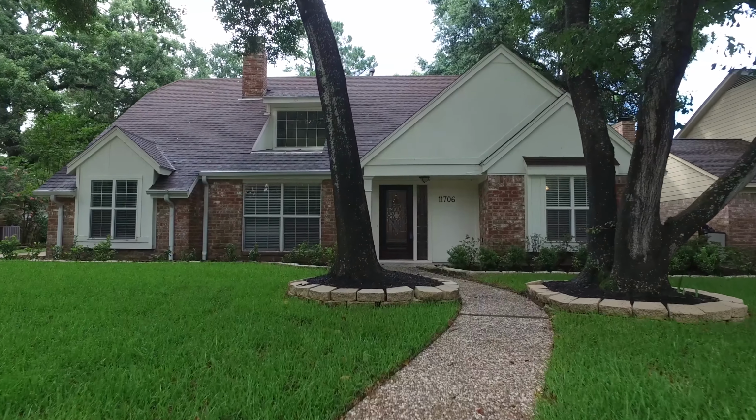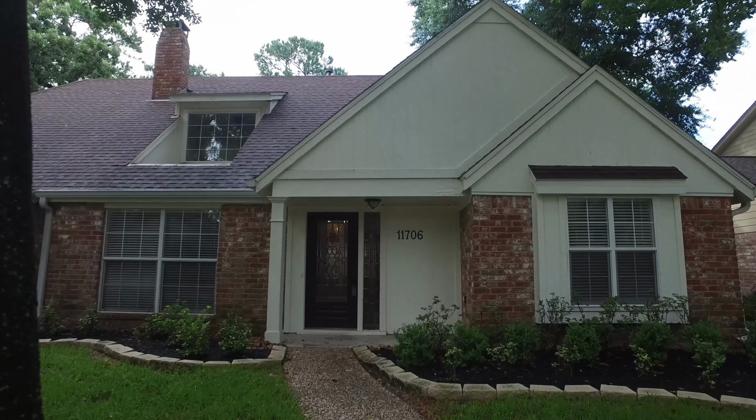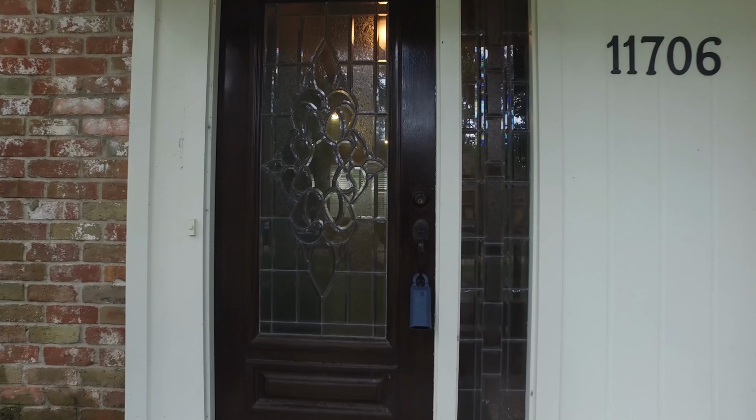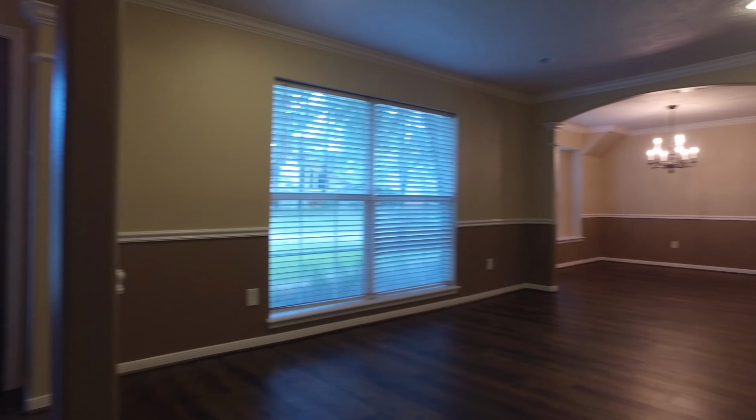Welcome to the walkthrough virtual tour of this lovely home in Houston, Texas. 5 bedrooms, 2.5 bathrooms, 2 stories tall with a 2-car attached garage and a lovely front yard. It's a beautifully remodeled home in Lakewood Forest, and it's near Cypher ISD schools.